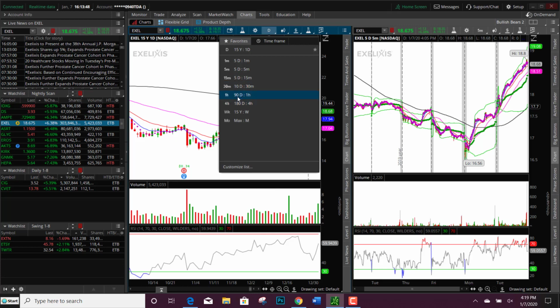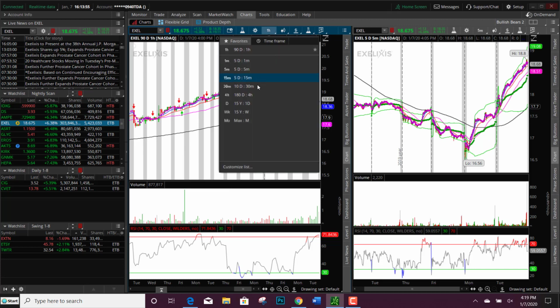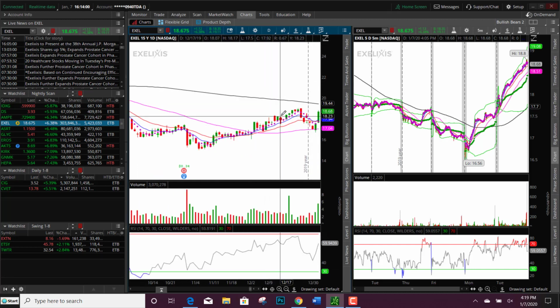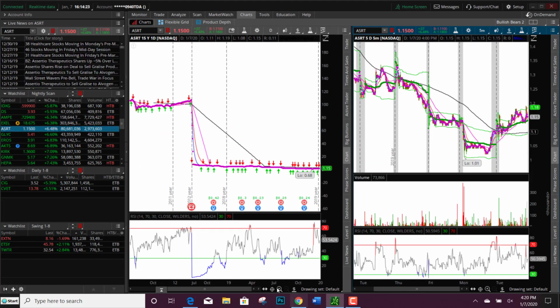I'm just going to go look at the hourly real quick. Has this V bottom on the hourly, but it is overextended. And it is also easy to borrow. You know, I'm going to skip it. I would have put it on yesterday for a play today, but today it makes me nervous, so I don't want to do that.